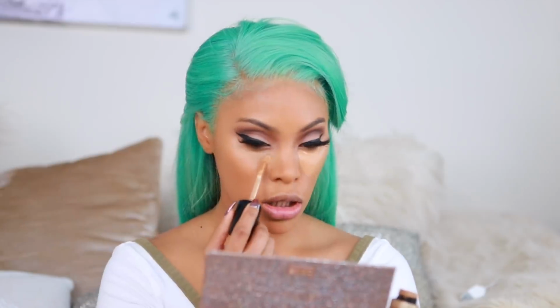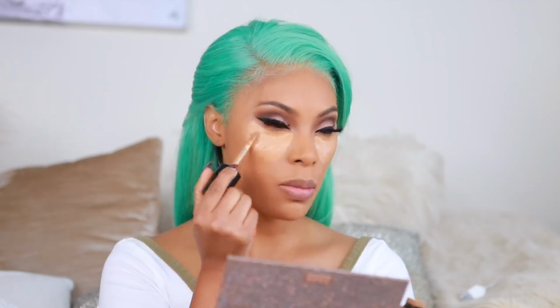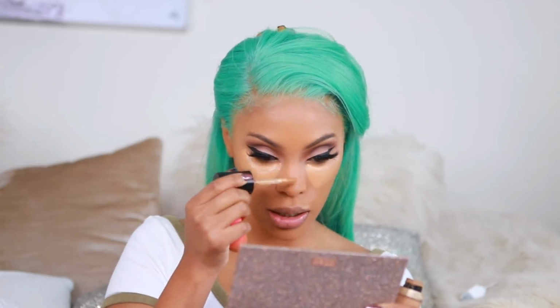It's just the shades. I wish they had more options with the shades, because I use the shade Warm Sand. I feel like it looks super close to my foundation. It doesn't really do much to highlight under the eyes, I don't think. And I like my under eyes a little bit brighter. I mean, it does add a little bit of brightness, but I need a little bit more brightness under the eyes. So now I go in with the shade Sand and I apply it on top of that. It's like mixing them together.